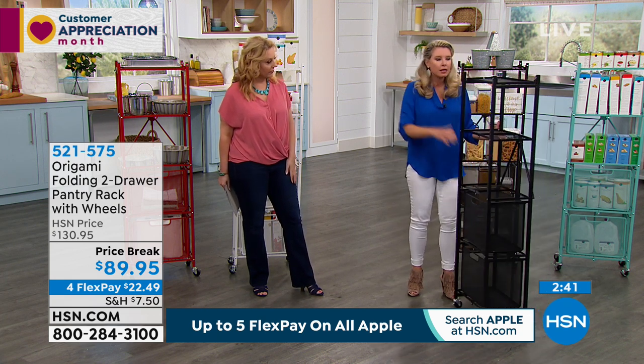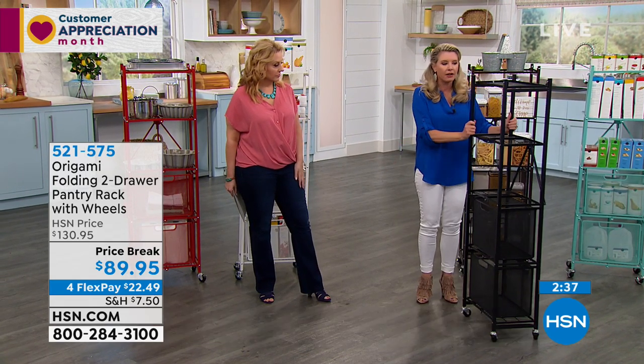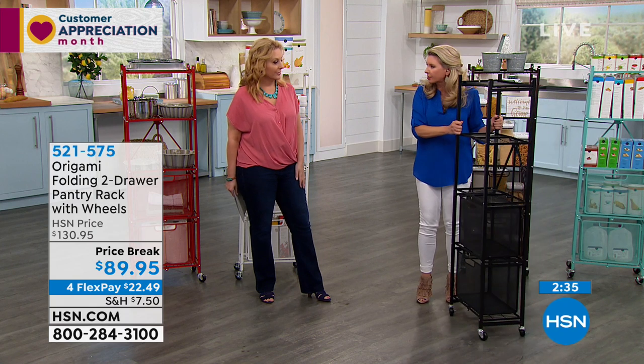So you can come in from the car and unload all of your groceries and then put everything on here and then find that sweet spot where you want to store it.